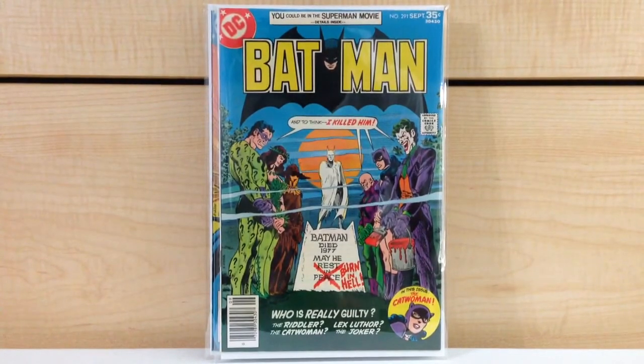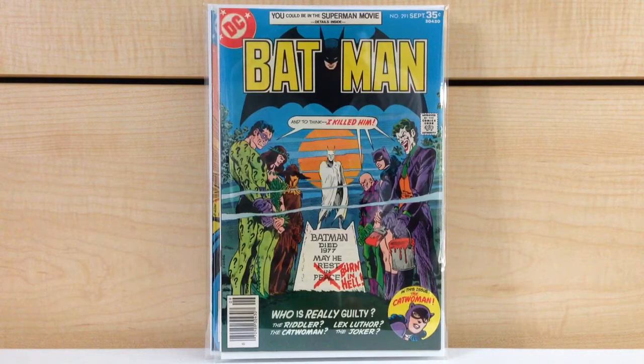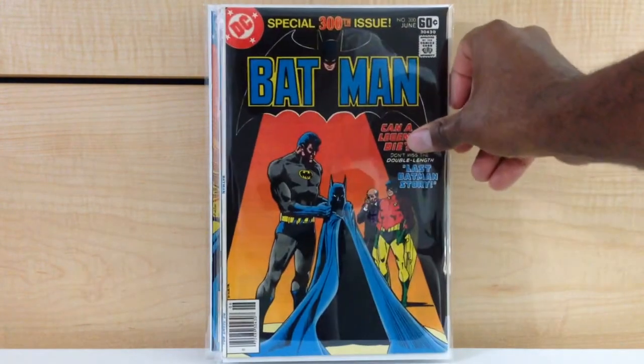Okay, now here's Batman 291. This kicks off the I Killed Batman storyline, and like I said, you have most of the major Batman villains. I think this is maybe a $15 book or something like that. It's a popular book, and you have Joker on the cover, Catwoman, and just based off the cover, this is a dope cover. I think it should be in your collection. Okay, so Batman 291. Ooh, this is a really, really cool cover.